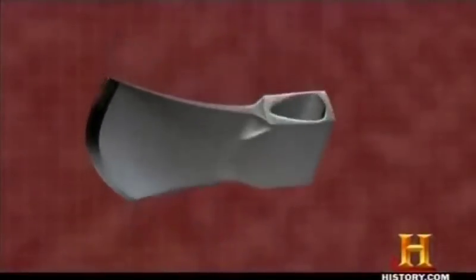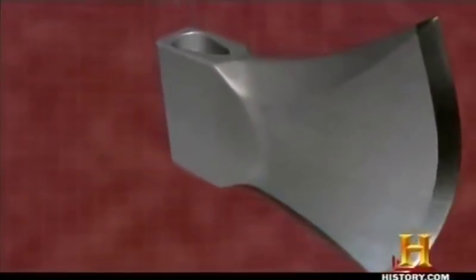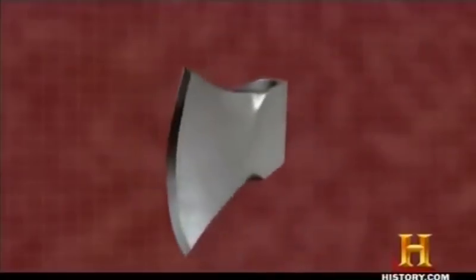An axe is a classic example of the simple machine, the wedge. The head is a wedge with a thin, sharp point of contact, the cutting edge. The sharper the edge, the more efficient the axe. The racing axe epitomizes this.